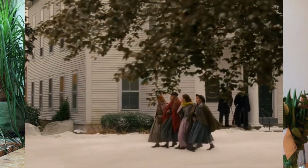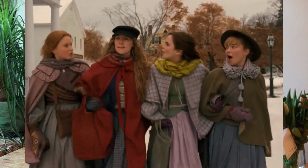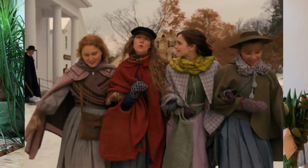First scene where we are shown knitwear in Little Women is when all the sisters are walking together, and two of the sisters are wearing sontags, however it is you pronounce them, the wraps, the habits, the shawls, and three of the sisters are wearing hand knit mitts. One sister is wearing a ridiculous ruffled collar. Let's talk about each of these knitted items.